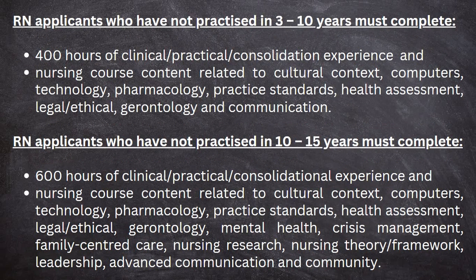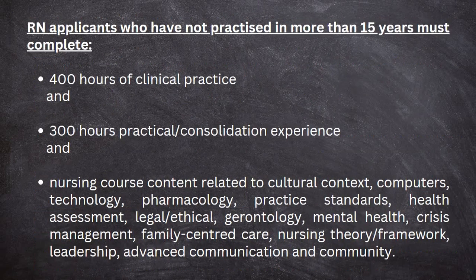Or if you are an RN applicant and you have not practiced for 3 to 10 years, you must complete 400 hours of clinical practice plus courses in the following categories. And if you are an RN applicant who has not practiced for 10 to 15 years, you must complete 600 hours of clinical practice plus nursing courses in the following categories as specified in the slide, right?